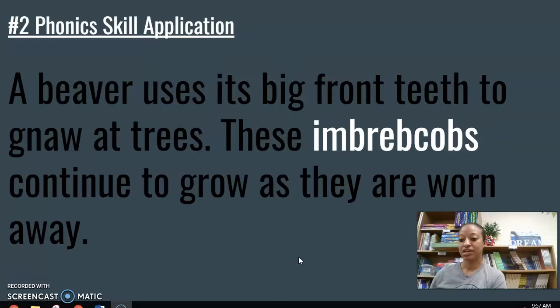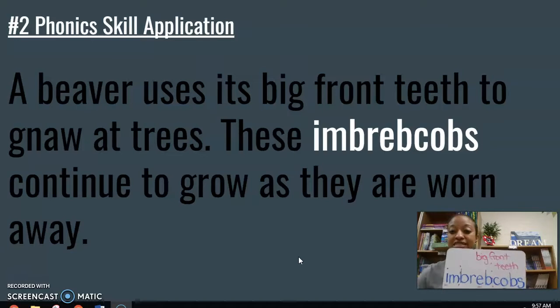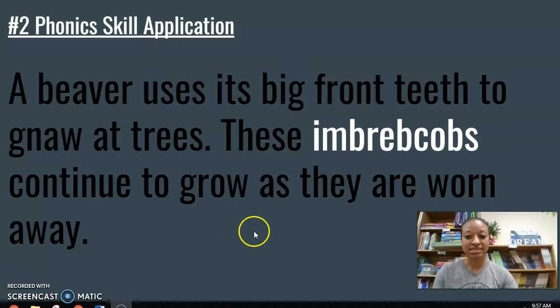Okay, you should have gotten big front teeth. Imbrebcobs are big front teeth. It says a beaver uses its big front teeth to gnaw at trees. These imbrebcobs continue to grow as they are worn away. So imbrebcobs are big front teeth. So a lot of times in text, it'll actually tell you what the word you don't know means, which is kind of handy. Okay, let's continue.